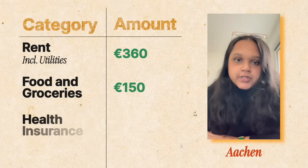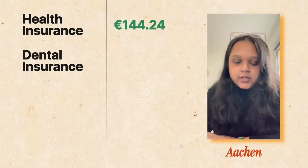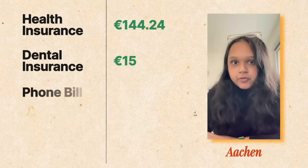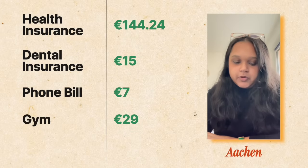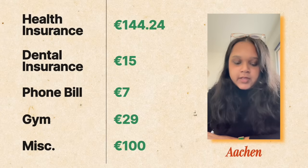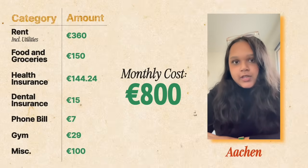For health insurance, I pay 144 euros, and I also have a secondary insurance for my dental, which is around 15 euros. Every month I also pay my phone bill, which is 7 euros, and I also have a gym membership for 29 euros per month. Depending on the month, I have miscellaneous expenses of around 100 euros more or less. So per month approximately I spend around 700 to 800 euros.